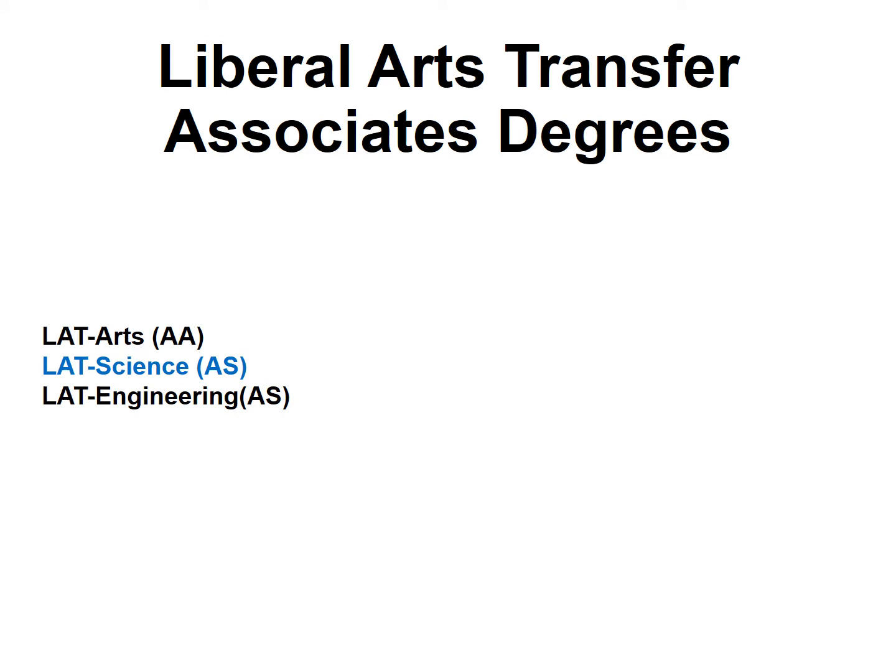I want to take a moment to talk about how these various degrees or pre-majors were developed. When I started at Madison College as an instructor about 13 years ago, we originally had only 3 degrees. You had Liberal Arts Transfer Arts, LAT Science, and LAT Engineering, and that was it. The challenge with this is that with the exception of LAT Engineering, you had absolutely no idea what the intent was of students in the LAT Arts or LAT Science degree programs.